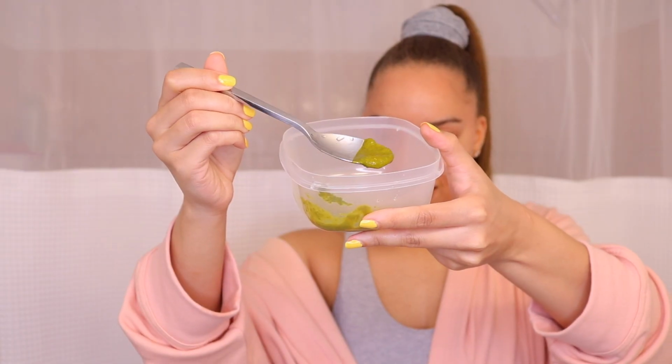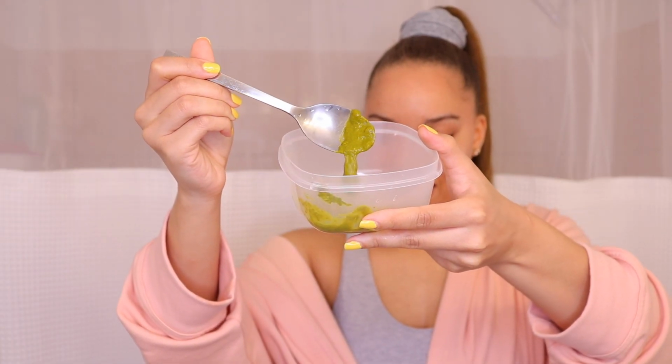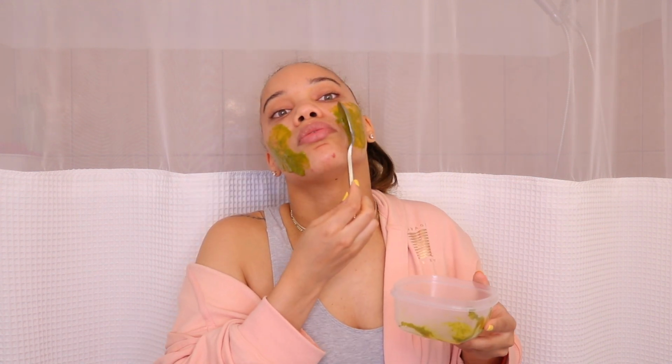So here's what it looks like. It looks so gross, but we're going to put it on our skin. I literally just take the spoon and spread it around. This is so freaking good.